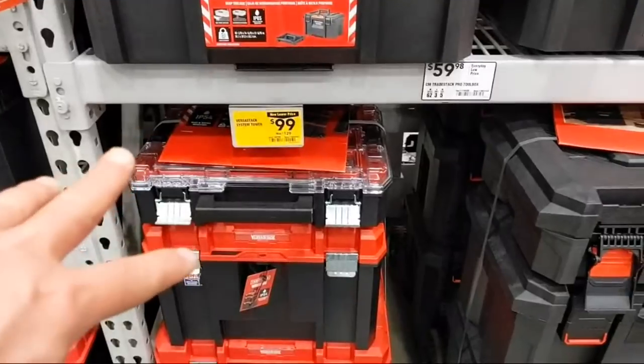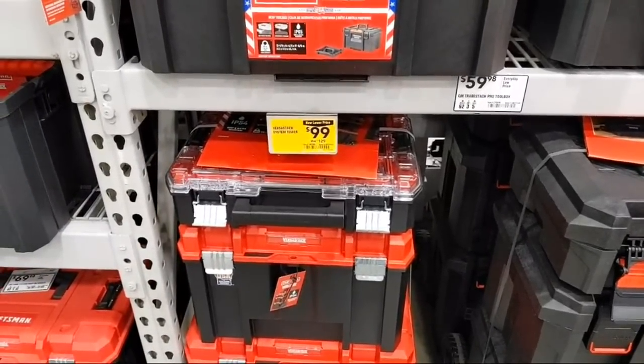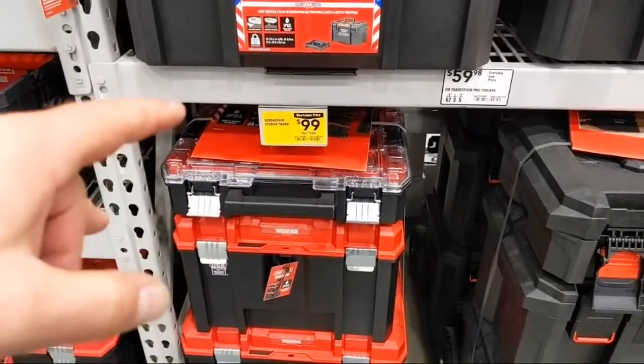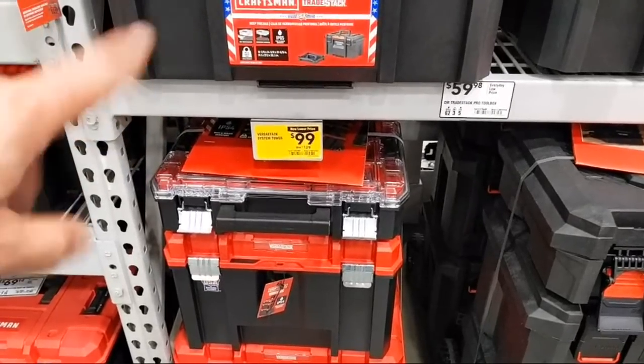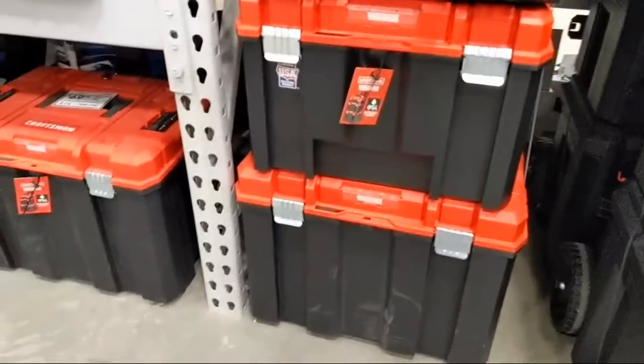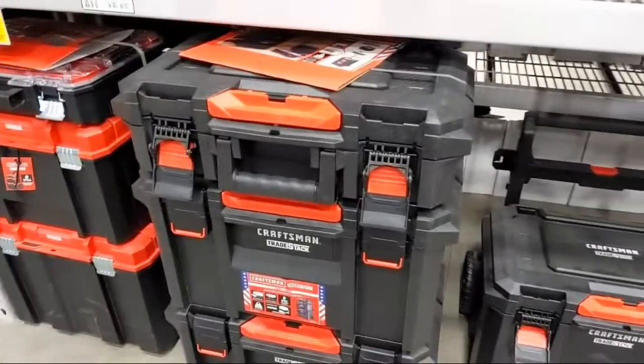This used to be much more expensive. They had a more entry level version of this that was at $99. They're giving you that organizer box on top of the clear lid at $99, three piece. I like this. We had the Craftsman Trade Stack. I like that as well.